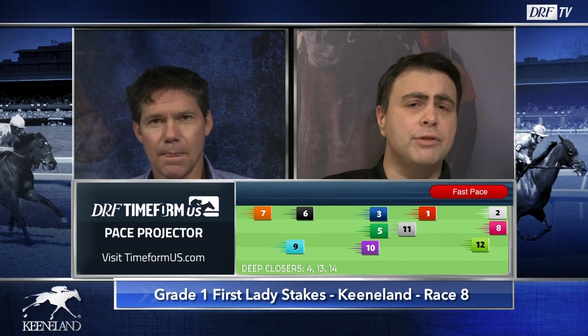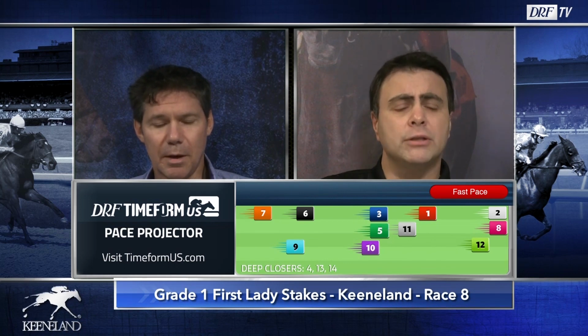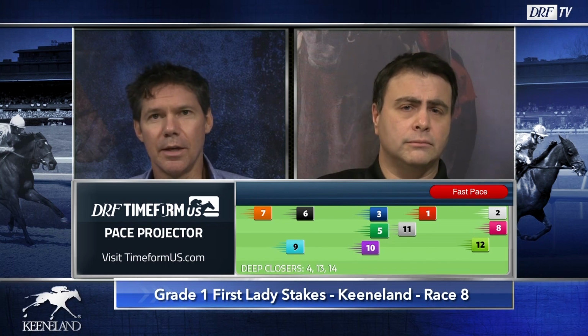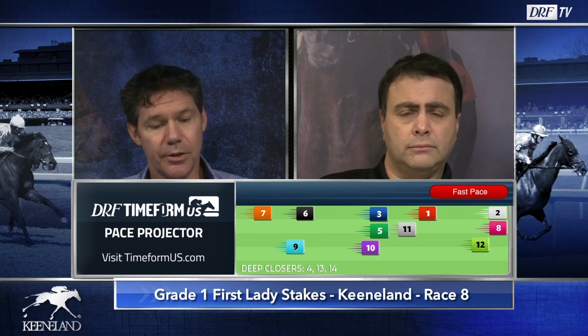It's just that I've never thought of Conquest Card Candy, and I'm one of her biggest fans, as a Grade 1 horse. Yep, I'm a big fan of hers too. It's easy to forget that she's a New York-bred because they just keep running her in all these tough spots, and she really acquits herself well. She's in another tough spot here.